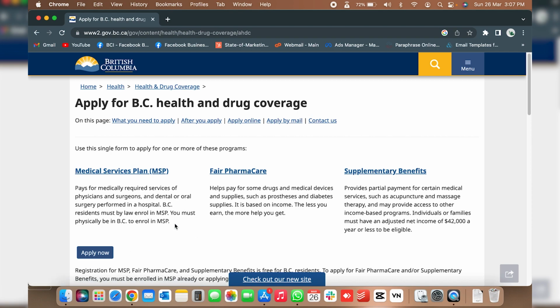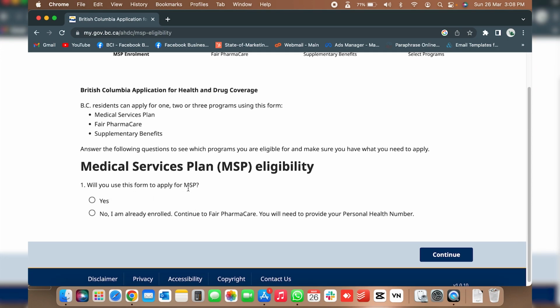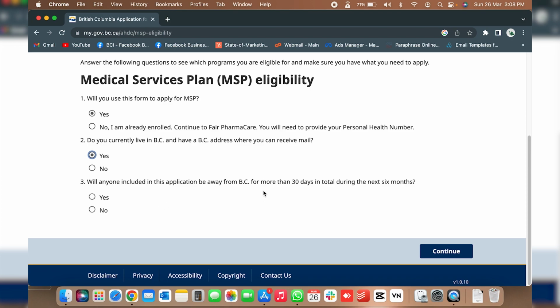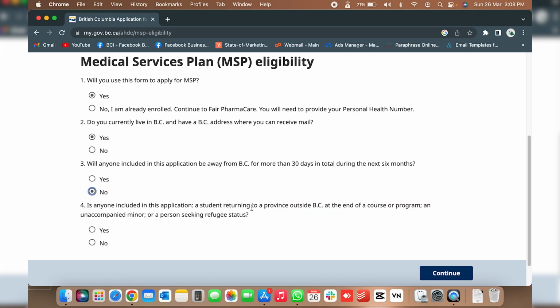Go here and first is your medical service plan, then you say apply now. Okay, so you need to answer some questions here. So will you use this form to apply for MSP? Yes. Do you currently live in BC? Yes. Will anyone included in this application be away from BC for more than 30 days? So it's obviously no. If you say yes, then you will not be eligible to apply for your MSP if you're staying away from British Columbia for more than 30 days within the 6 months time frame. Okay, so usually it's no because you have just moved to BC now.